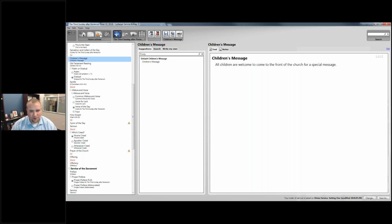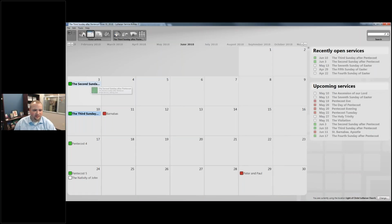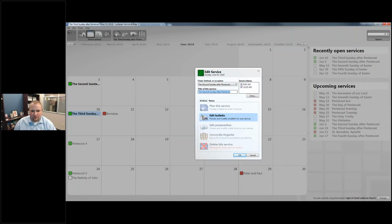And if you do something regularly, you can save time by making that a standard practice within Service Builder. And that's where we're going to go from here: some of these things that you do on a regular basis, you can set up as your defaults. So let's first switch back. We'll go back to the calendar and choose the 2nd Sunday, and we're going to edit this bulletin. So the first Sunday in June, 2nd Sunday after Pentecost.